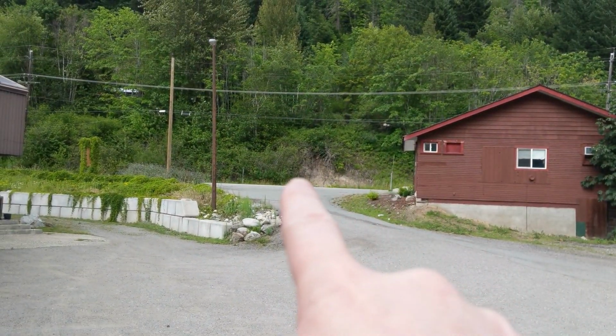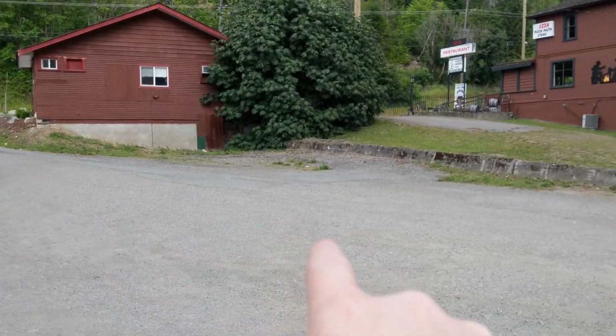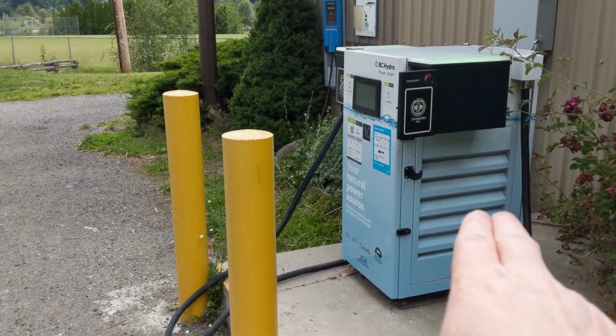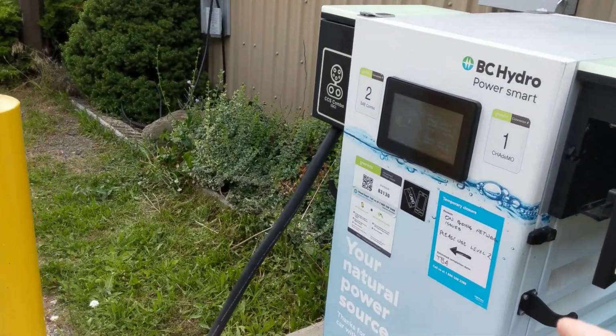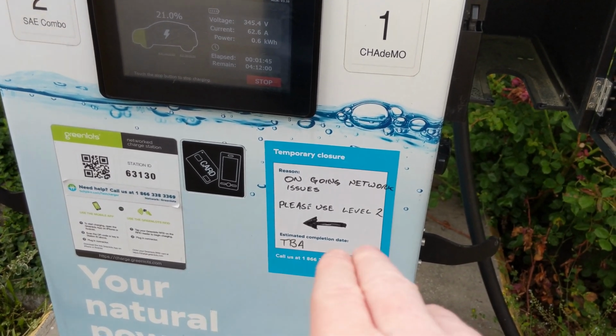Highway 1 is right there. There's just this little side gravel road here, and it comes down to this little DC fast charger. There's a Flo charger over there. They have a little sign here that says please use level 2, ongoing network issues.